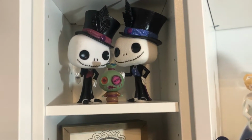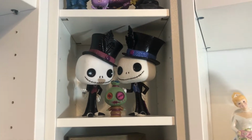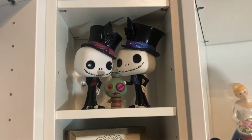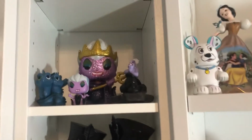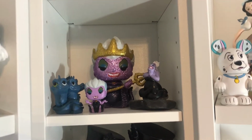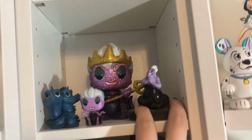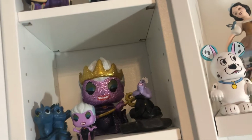And then this shelf is the only shelf that I have 2 Funkos of. This is Jack in his Dapper Jack outfit, and then I got him in the Diamond Edition, and I think that they both kind of look like Dr. Facilier, so I put the voodoo doll from Princess and the Frog in the middle. And then we have Ursula. I also have her as a Diamond Edition. The eels I got in a mystery box. The little Ursula I got as a gift, and then my dad found this outside his work. It's like an Ursula glued to a rock, so I have her hanging out up there.